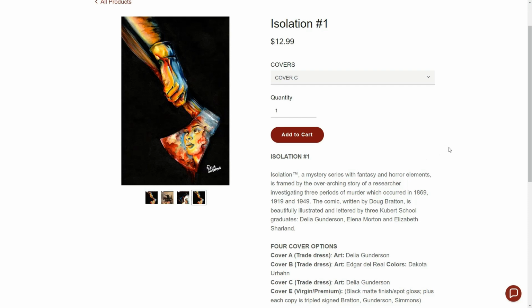There are 2 others that are available. There's a cover E, which is a Virgin Premium of 250, which I believe is going to be triple signed by Regie, Doug, and Delia. And there also is a San Diego Comic-Con version, because Regie and Doug were at San Diego Comic-Con, and I believe that might also be available on RegieCollects.com.